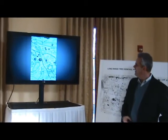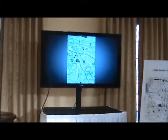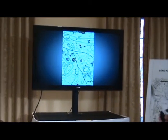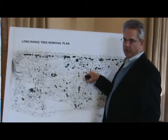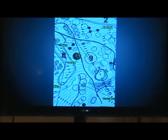On hole number 9, really not too much proposed for hole number 9. There's plenty of trees in and around hole number 9. We have 1 to come out, 2 spruce that are old that we do not need to keep and won't be missed, but the whole rest of the golf hole will remain as is.